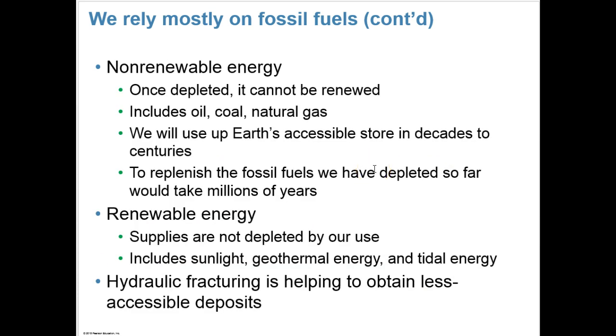Given our accelerating consumption, we risk using up our non-renewable fuel sources. Once depleted, non-renewable energy sources cannot be renewed, and that would include oil, coal, and natural gas. At current rates of consumption, we'll use up the Earth's easily accessible fossil fuels in just decades. This is why fossil fuel companies have developed other approaches like hydraulic fracturing to exploit less accessible deposits. And this is also why measures to conserve energy and improve energy efficiency are also very vital.